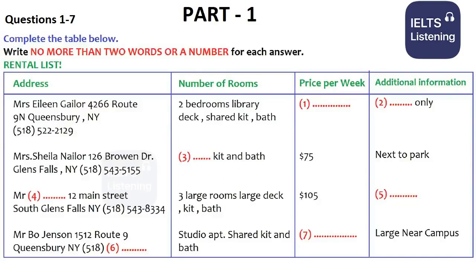The test is in 4 parts, Part 1, Part 2, Part 3, and Part 4. Now look at Part 1. Part 1.